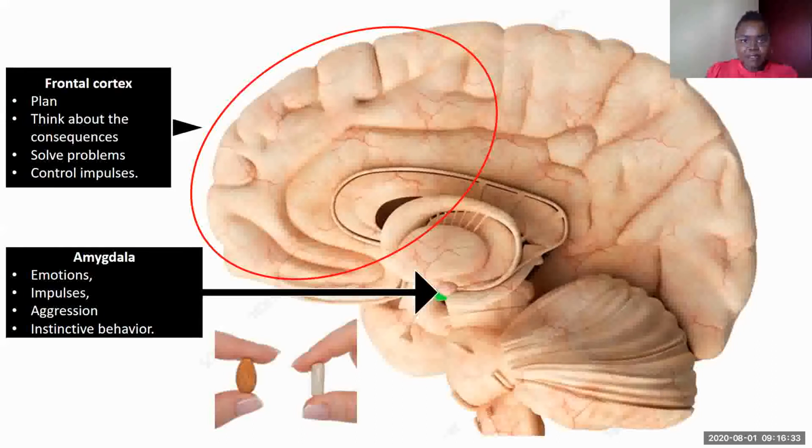It controls our impulses. You've noticed how young people very easily get into a fight. How did you say that about me? How do you call my mom that? You know, how can you say that? And they jump into a fight. Aggression, instinctive behavior. So, in other words, the mind of a young person is exactly like the mind of an animal. This part of the brain is actually called the primitive brain.